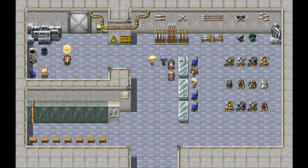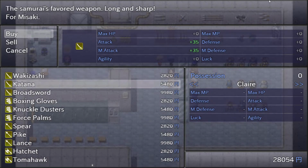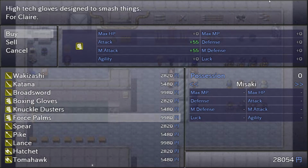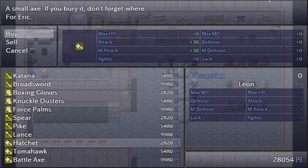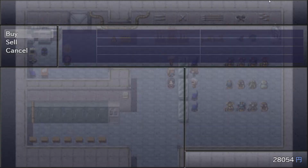I don't have enough money to buy all this. I sell weapons. I got some missiles, armor. It's very expensive. Mad expensive. I had quite a bit of money from traveling and grinding, but I guess I don't have much at all.